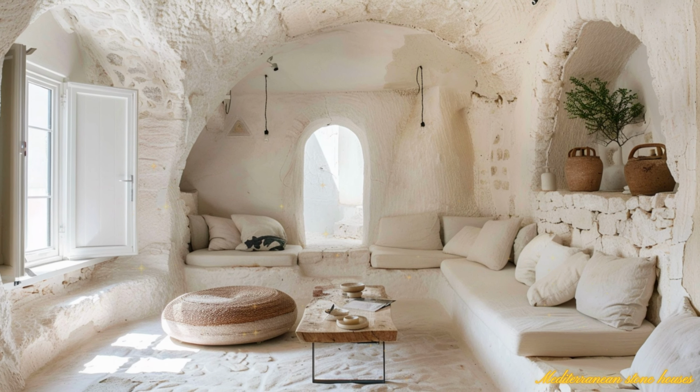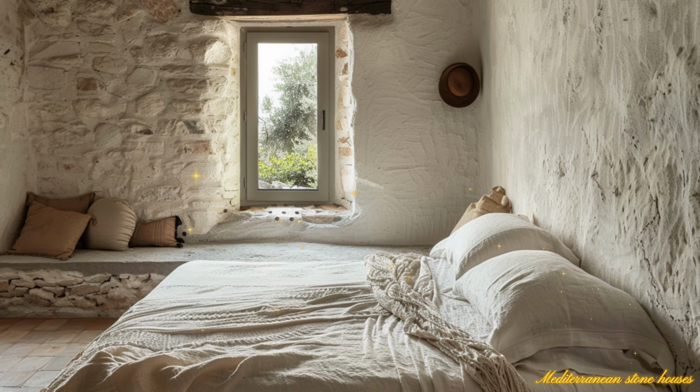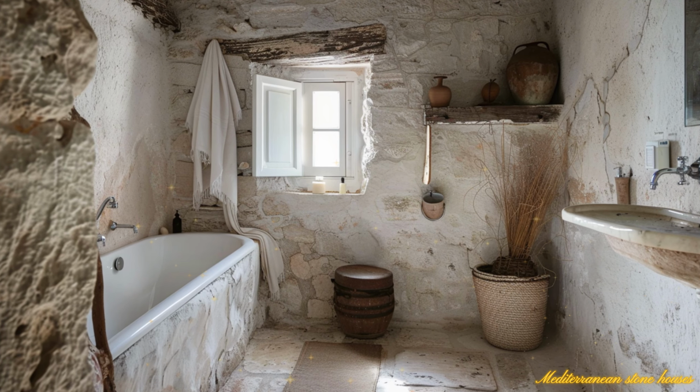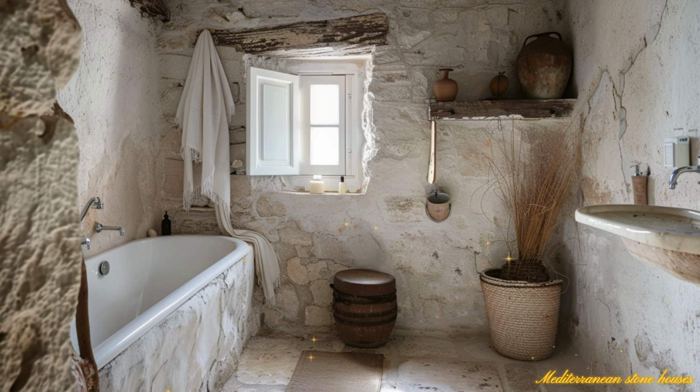Mediterranean stone houses ingeniously harness the power of nature to enhance their sustainability credentials. Large windows and strategically placed openings allow natural light to flood the interiors, minimizing the need for artificial illumination. Passive solar design principles are skillfully employed, orienting the house to maximize sunlight exposure in winter and minimize heat gain during the summer.